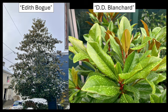And I'd say for that reason, it's probably not quite as good as some of the other cultivars we're growing, like D.D. Blanchard, which is a nice vigorous grower with the brown indumentum on the undersides of the leaves. It's touted as being able to withstand heavy snow, which we seem to get quite often in this area. So looking forward to see that one grow.